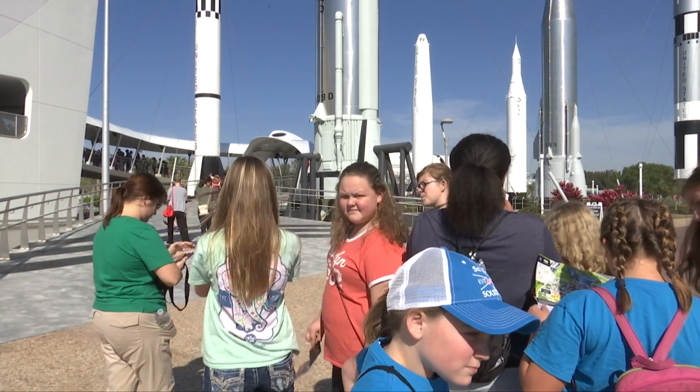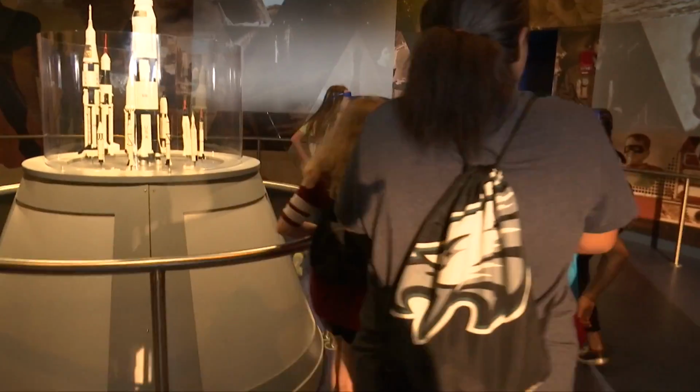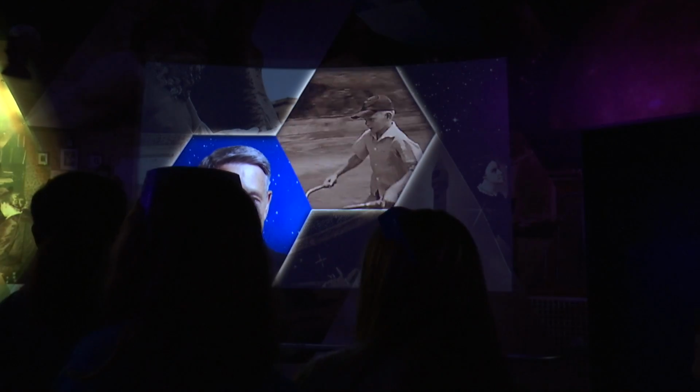The great thing about Kennedy Space Center is when we teach Earth space science, we can only teach them so much out of the books, but when they actually get to come and see the actual size and hear other astronauts talk about their excitement and enthusiasm for space, it helps reinforce what we're doing in the classroom.